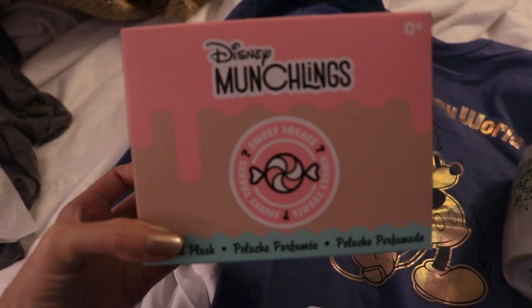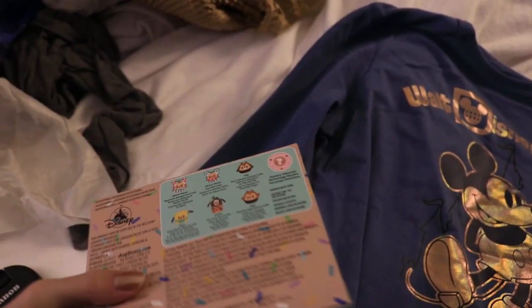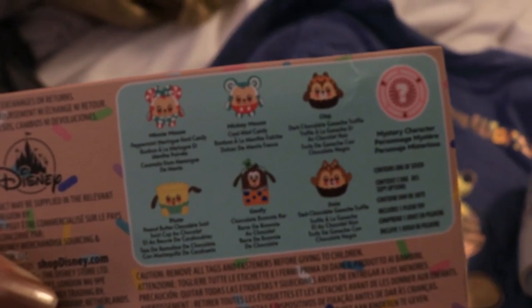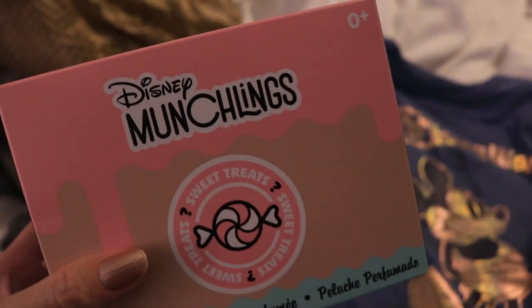I got this little Munchkins thing for my friend's little girl. My friend's a big foodie, and I know her family, especially her sister, loves Disney. So I thought this was a good combo because they're little food things, but they're also little Disney things. You don't know which one you get, so I don't know which one she's gotten out of this, but I thought it was super cute, so I hope she likes it. And it's just little, so it should be able to fit in my bag, no problem.